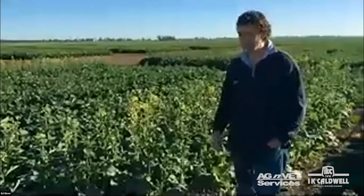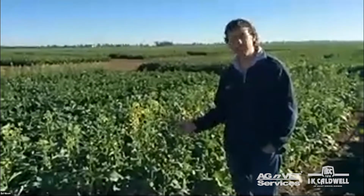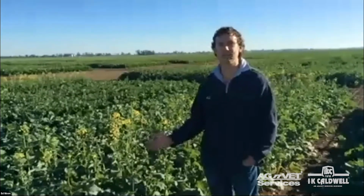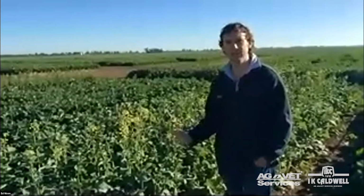How much yield do I need to lose to justify spraying? We've got a couple of different products and different application methods. If I just put a generalised number of $50 a hectare to spray for sclero, at a $500 a tonne canola crop, you only need to lose about 100 kilos of canola to justify spraying. Depending on your area, most guys will be looking at 2 tonne and above, so it doesn't take a lot of yield loss to justify spraying. We'll go into what else will justify that spraying in a second.